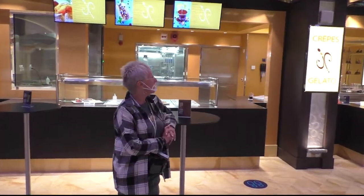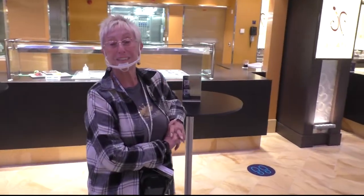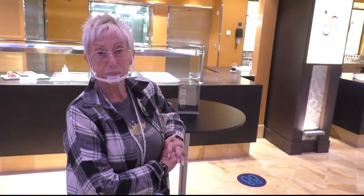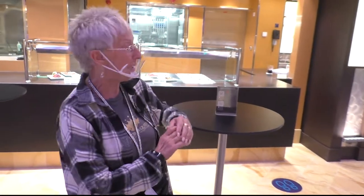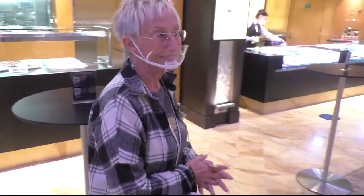So this is the crepe and gelato store. You have to pay for this, and it's very high in carb, so I don't go anywhere near it. But yeah, very beautiful if you want to have pancakes and ice cream, just lovely. So an indulgent space.